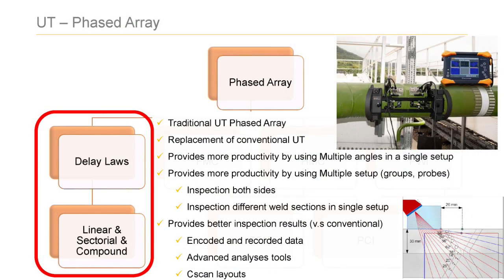In traditional phased array, you can see a nice setup here on a pipe. We use delay laws, and we can have either linear scans or sectorial scans, or combine the two, which is called a compound scan. So conventional phased array has been in the market for quite a few years now, and you see that the development is further advancing in terms of excitation of the modes.